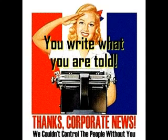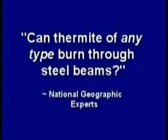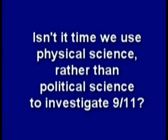Can Thermite of any type burn through steel beams? I guess it can. Isn't it time we use physical science rather than political science to investigate 9/11?